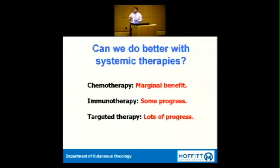Chemotherapy has been around for quite some time. There was discussion about DTIC or dacarbazine, another drug called temozolomide. There have been trials that have been used to treat active brain metastases, and there does look like there's some marginal benefit, but it clearly was not a home run. And a number of trials that we'll briefly talk about have been conducted. There has been some progress using immune therapy, and where I think there's a lot of progress has been in the targeted therapy. So we're going to talk a little bit about each one of these.